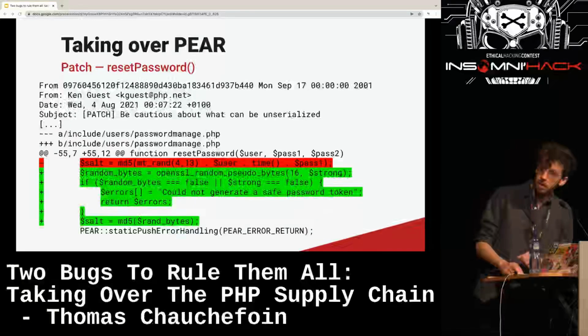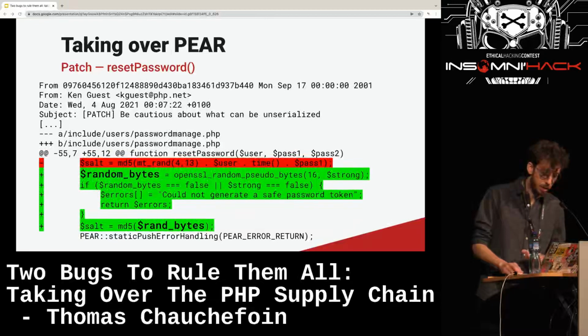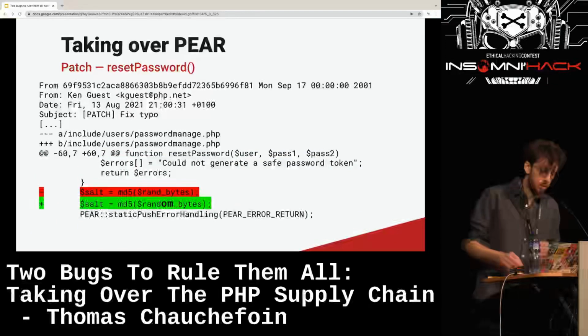And the patch is a little funny because basically instead of the empty run function, we just generate 16 bytes of strong entropy randomness, let's say. But if you didn't see it, there is a typo here. So we're just assigning this random value to random bytes, and then we make the MD5 of random bytes. So basically every time we reset somebody's password, we just set it to the MD5 of an empty string. So we just told them and they fixed it, but it's pretty nice because that would have been exploitable as well.